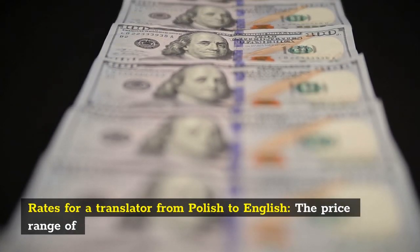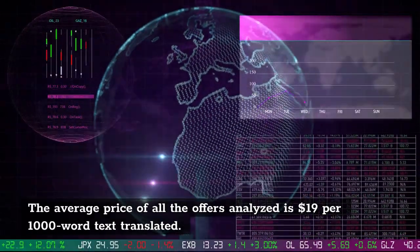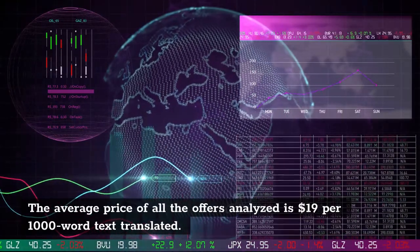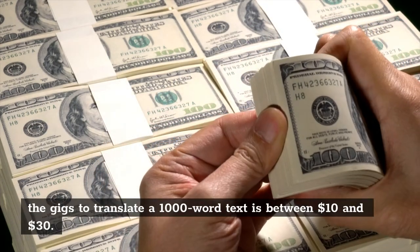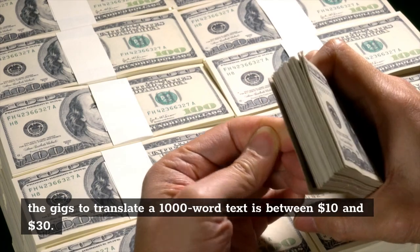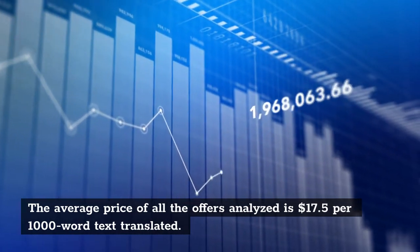The price range of the gigs to translate a 1,000-word text is between $5 and $50. The average price of all the offers analyzed is $19 per 1,000-word text translated. Rates for a translator from Portuguese to English. The price range of the gigs to translate a 1,000-word text is between $10 and $30. The average price of all the offers analyzed is $17.50 per 1,000-word text translated.